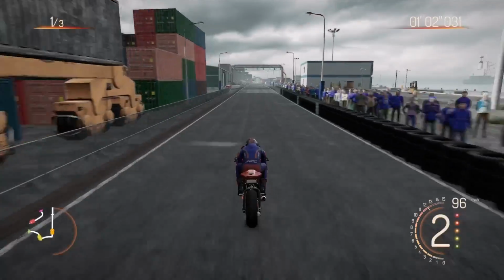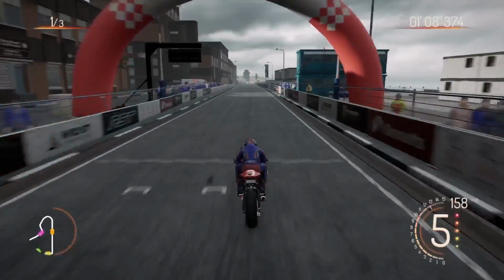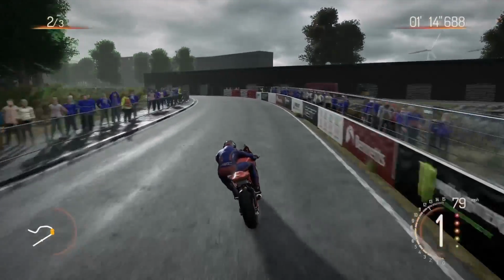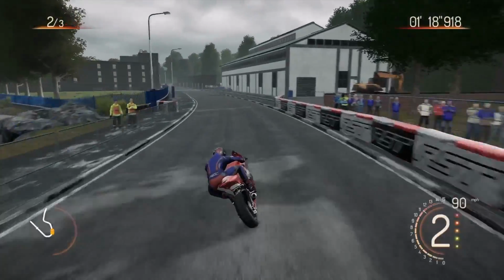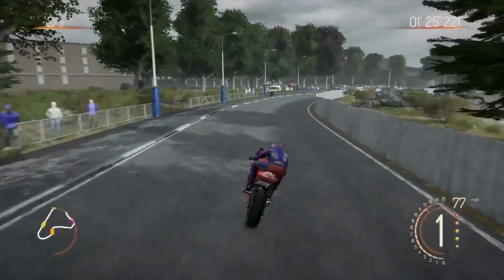Okay, this is the first time I've been in this camera view. So this view's not too bad, actually. I think this would be a good one to have online, so you can see where the other riders are when they get really close. I must admit, when you go in first person online, you've just got no awareness where the other riders are. You haven't got really indicators or anything of where the other riders are. That's something they do need to help you on this game.